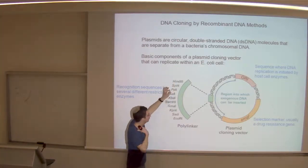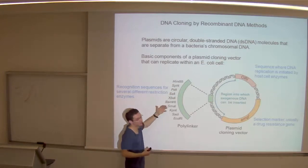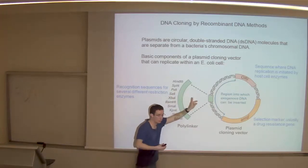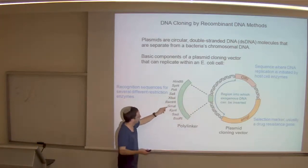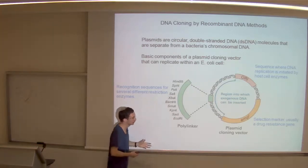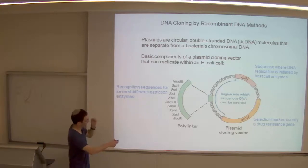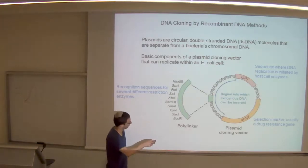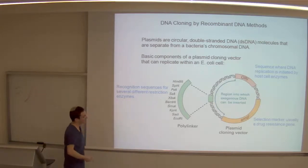As I answered before, to give you more versatile work in the lab, you would be able to work with this plasmid, and one restriction enzyme will give rise to one sequence of sticky ends, or another restriction enzyme will give rise to another sequence of sticky ends. So these are the three principal regions of a plasmid: replication initiation point, selection marker, and the region where we are going to insert the exogenous DNA, which is rich with restriction sequences.